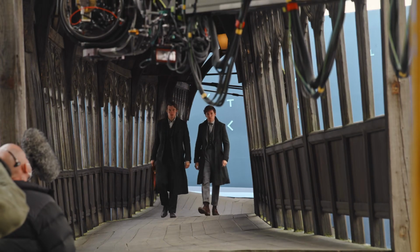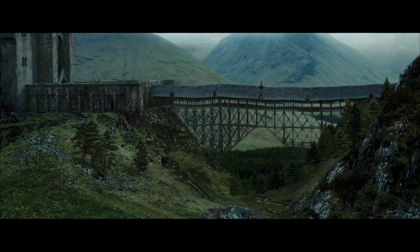I enjoy going back to Hogwarts. You know, we haven't been there in a while. And I obviously have such fond memories of my many years inhabiting that building, that world.